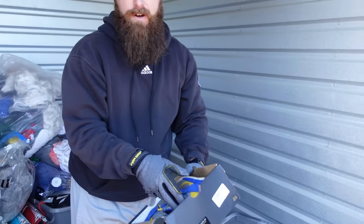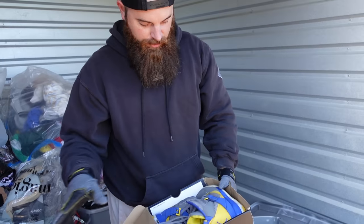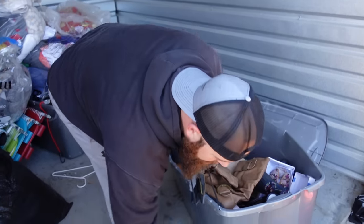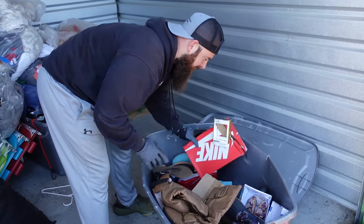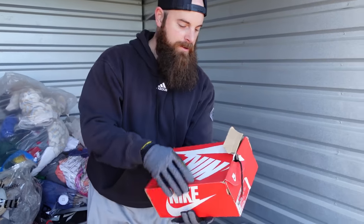They took care of their stuff 100%. Nothing stinks. Nothing's even dirty. You can tell that they're worn, but they're not trashed or anything. Like, they took really good care of their shoes. Anybody that keeps the boxes from their shoes usually does pretty good.